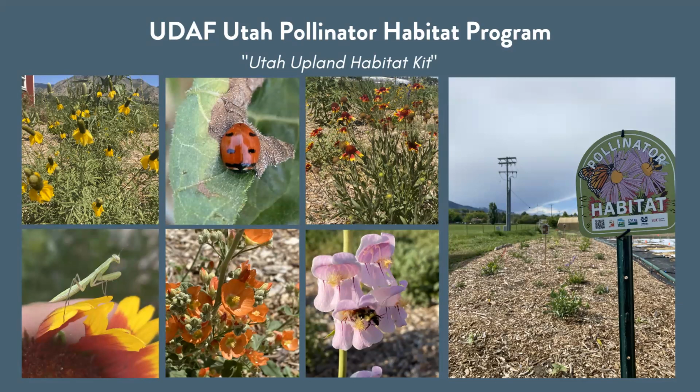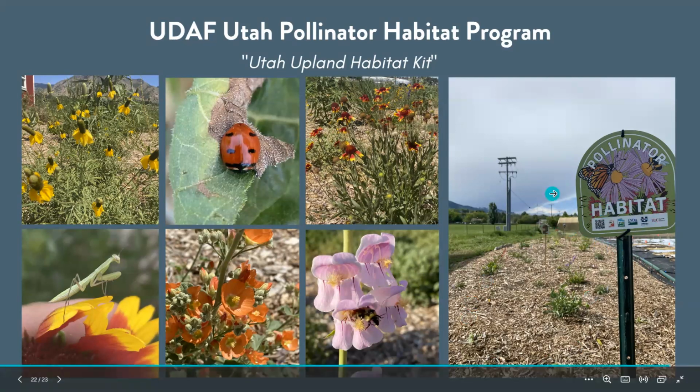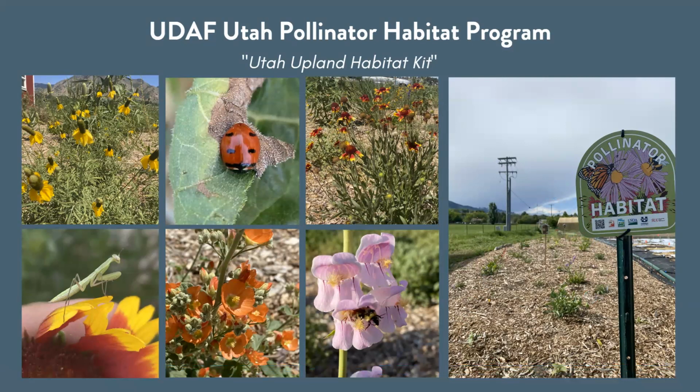But we also have some really cool beneficial insects that we're seeing. In the top middle, that's a transverse ladybug, and they're native to Utah, which is pretty fancy. We've also seen praying mantises, a ton of different bees, and different parasitic wasps as well. The plot is over 1,000 square feet, so we've got quite a few plants in there and we've seen quite a few beneficials as well.